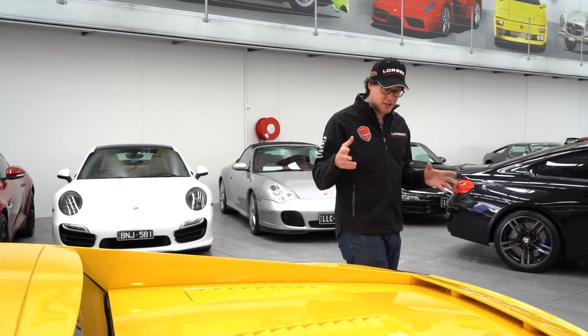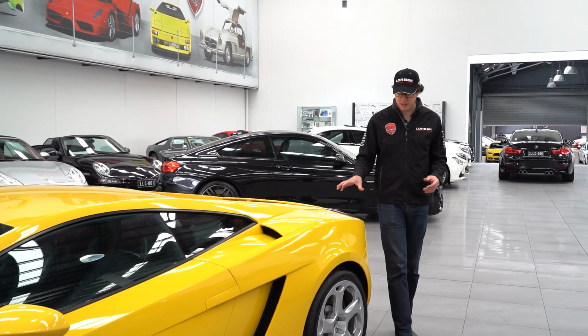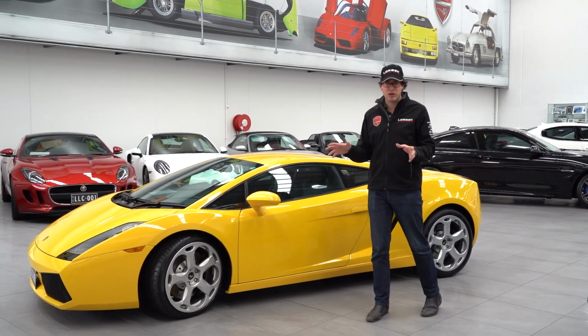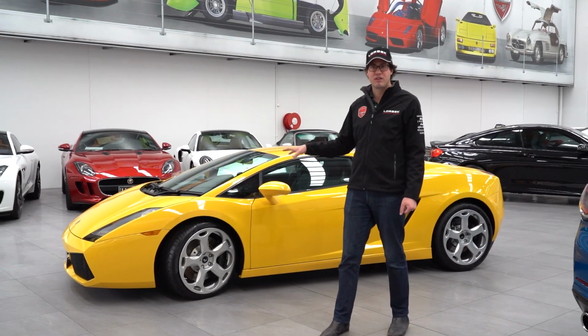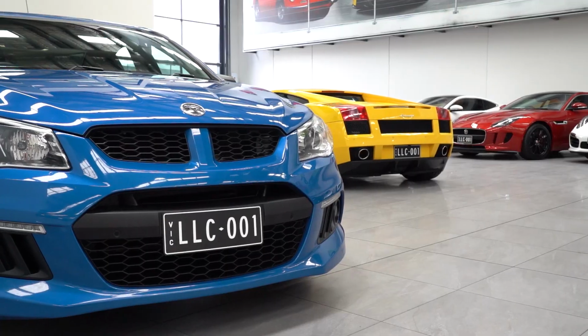So don't delay in getting in touch with us and inquiring about this car, because pristine, untouched examples of the Gallardo are getting rarer and rarer and far harder to find. If you're in the market for something that is pristine, original and just in fabulous condition all around, this is the one you want, particularly in this colour combination with the really good looking 5-spoke 19-inch alloys. What an absolute gem. Anyway, moving on to the next car.